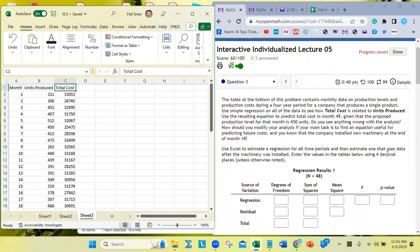Use Excel to estimate a regression for all time periods, and then estimate one that uses data after the machine was installed. So we're going to do the regression for all 48 time periods, and then we're going to do one that follows the implementation of the installation of the new equipment, right? So the first thing I want you to do in Excel is click on cell B2. Don't double click it. One click on B2.